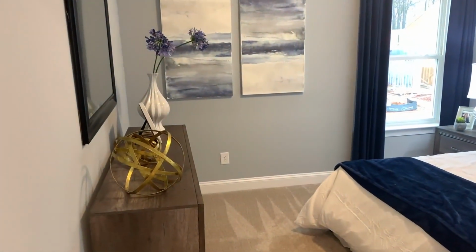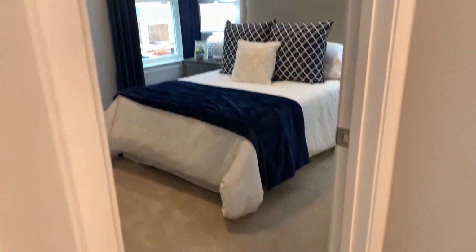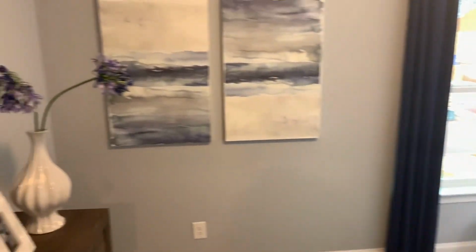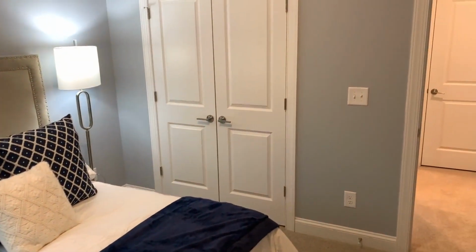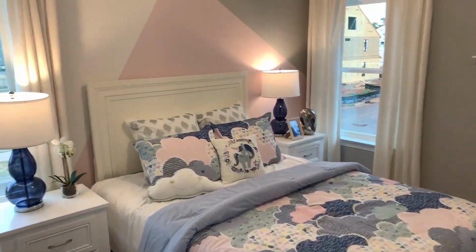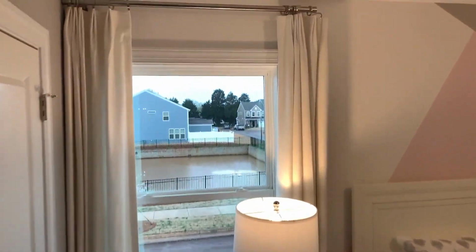All right, where do we go? Whew, options. Okay, let's go this way. All right, so here we have a guest bedroom. It's nice size. Okay, this one looks a bit more spacious. Yeah, this looks like you have a bit more space.